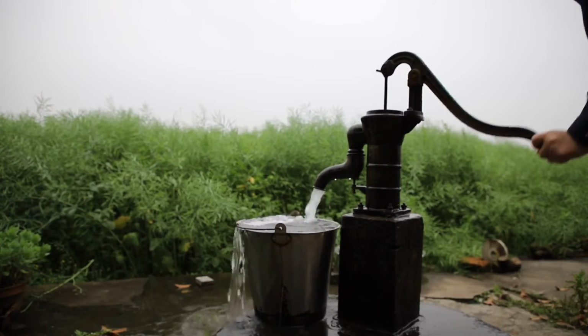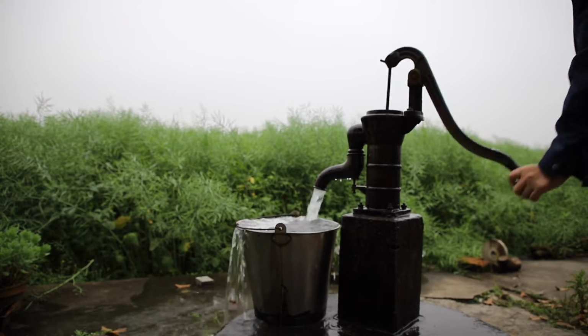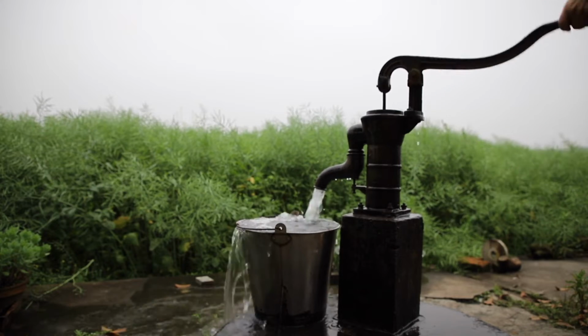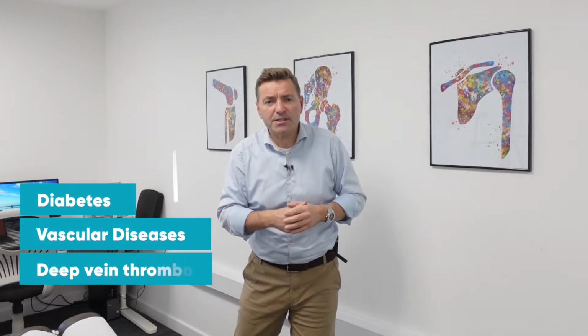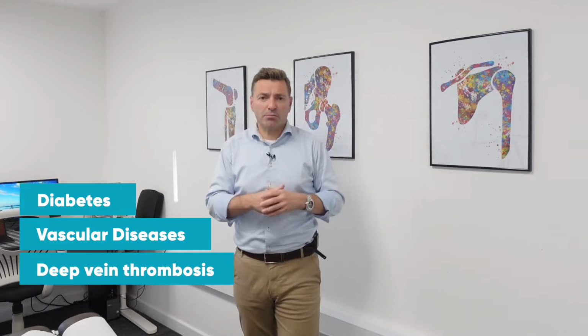Now with contrast therapy, what you're essentially doing is creating a pumping action where we're pumping nutrients into the area and we're taking it away. So it's a perfect environment for tissue healing. Now with heat, you have to be careful if you are suffering from diabetes, if you have some vascular pathologies, or if you've had a deep vein thrombosis.